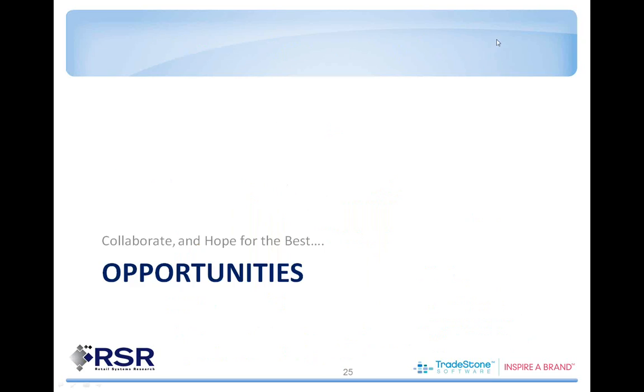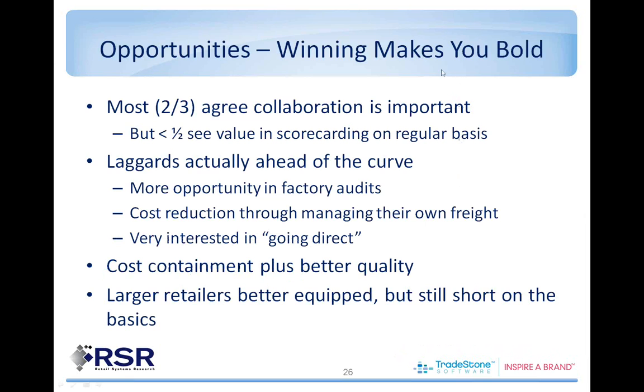So with those as the challenges, what are the opportunities that we see? Well, we collaborate, we know that, and we certainly see that we're hoping for the best. Okay, so opportunities, we found that winners, in this case, make you bold. Most of our respondents agree that collaboration is important, but less than half see a value in scorecarding on a regular basis. Ironically, in this particular part of the retail business, laggards are actually ahead of the curve. They see more opportunity in factory audits. They see more opportunity in cost reduction through managing their own freight. They have a lot of interest in going direct. The net is we expect to see cost containment plus better quality.